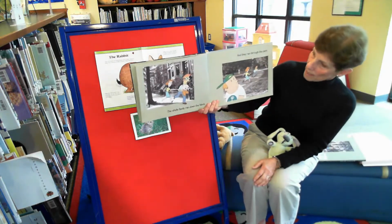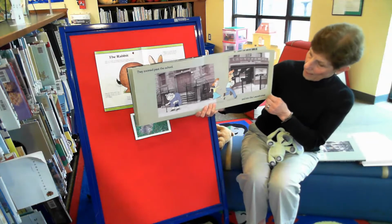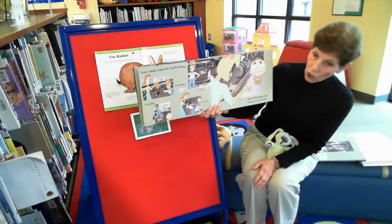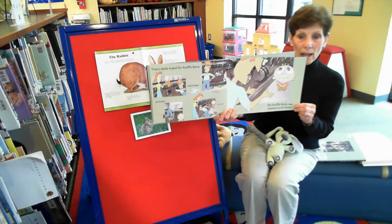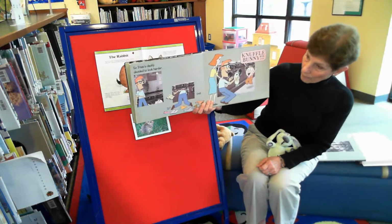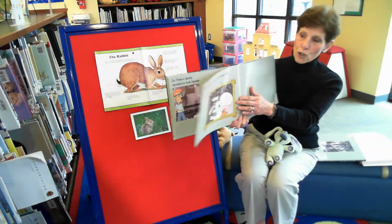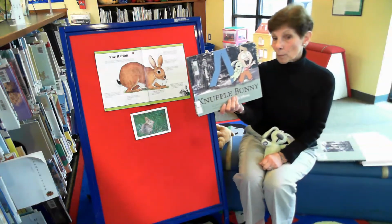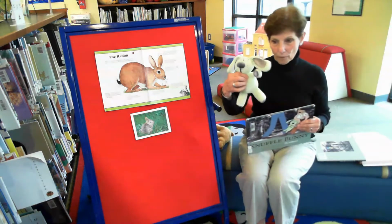Well, the whole family ran down the block and they ran through the park. They zoomed past the school and into the laundromat. Trixie's daddy looked for Knuffle Bunny, and he looked, and he looked, and he looked. But Knuffle Bunny was nowhere to be found. So Trixie's daddy rolled up his sleeves, and he decided to look even harder. Until, Knuffle Bunny! And those were the first words that Trixie ever said. Now, some people say Knuffle Bunny, and some people say Knuffle Bunny, but it's whatever you want to say, it's okay. Okay. Knuffle Bunny, we love Knuffle Bunny.